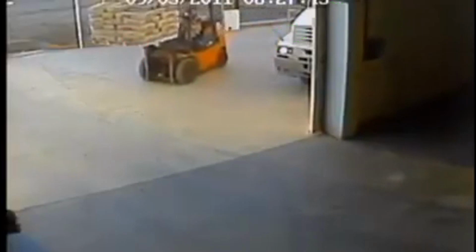But here's the worst part. You're overloading a forklift. It is not designed to be driven elevated that tall with that much weight on it, and none of the materials are actually secured. They're just placed on it. Let's see what's going to happen to these award winners.